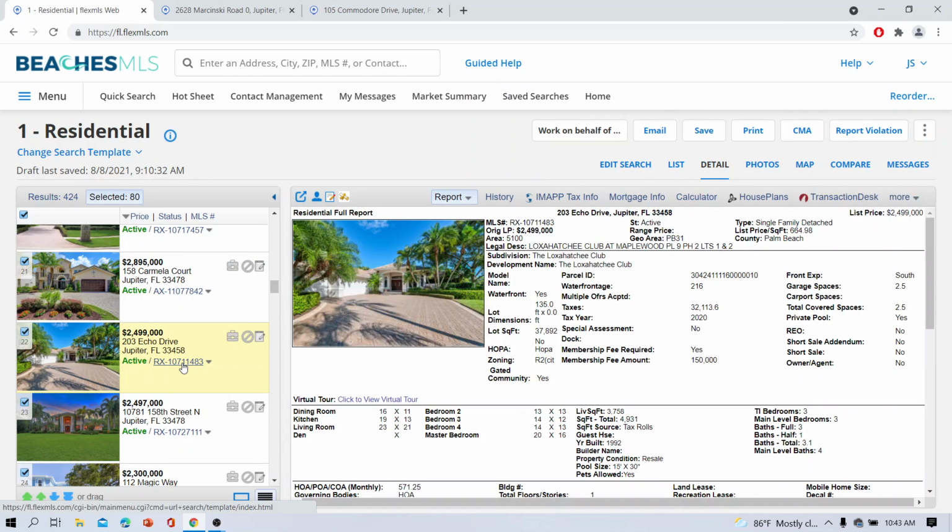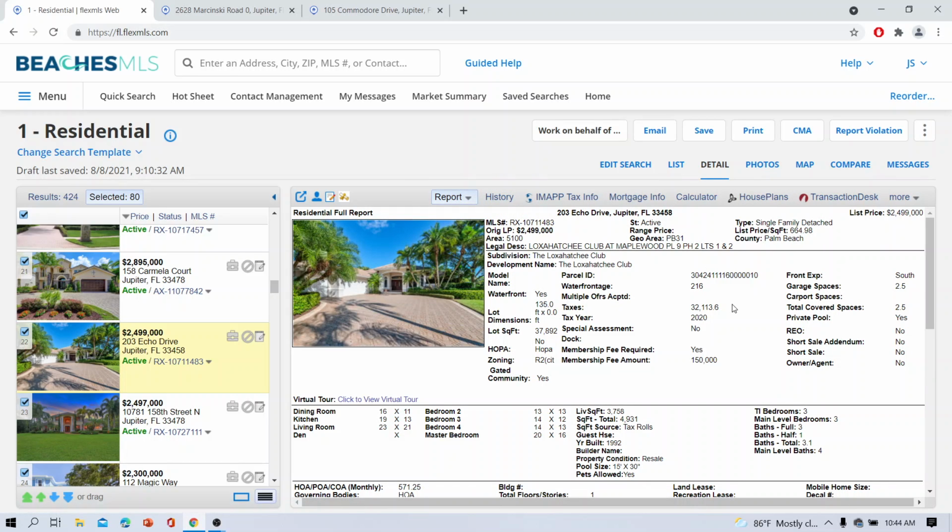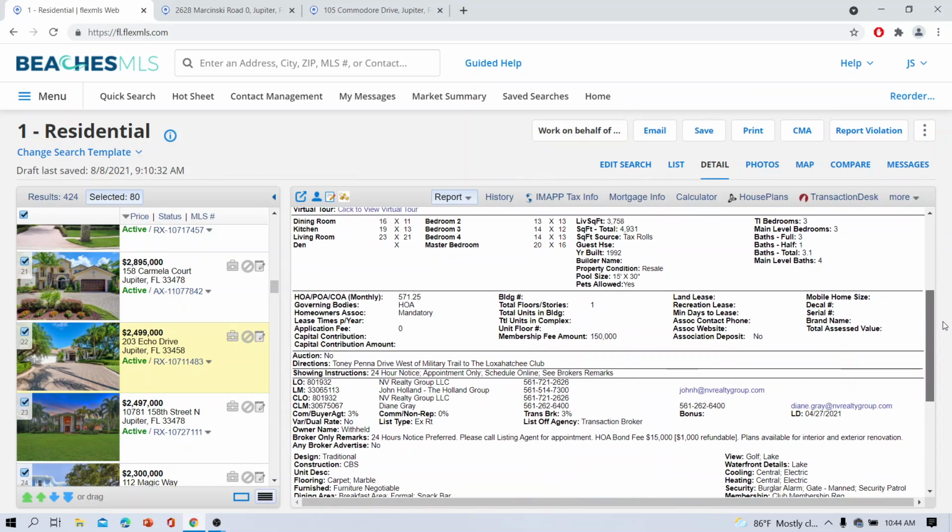So anyway, here's Echo Drive. We're getting down in price now, 2.4 million. And that one's really not remarkable too. Oh, the reason why I clicked this one is because it's only 1 month. They want to make 300,000 on a quick flip. So from March of 21 to April 21, they're looking to make 300,000 on that property. And that is here in Loxahatchee Club. And they'll probably get it.